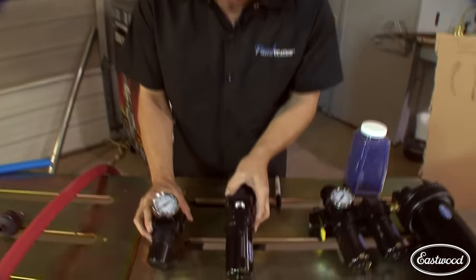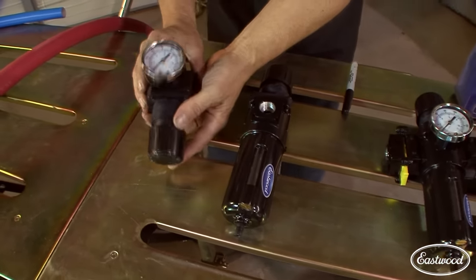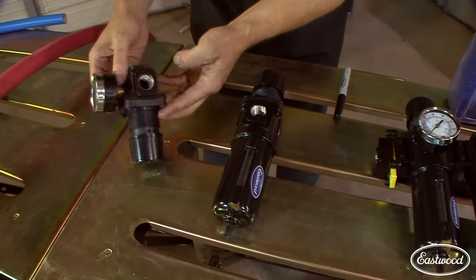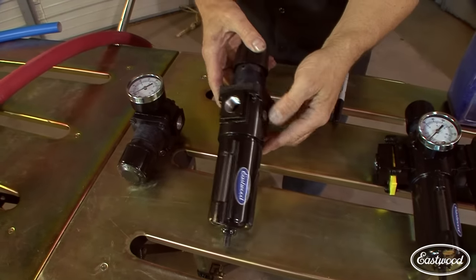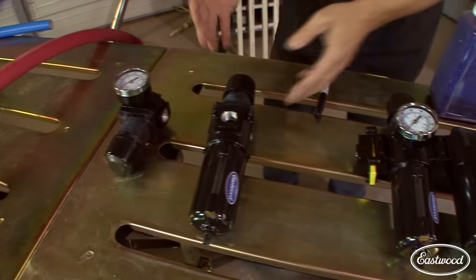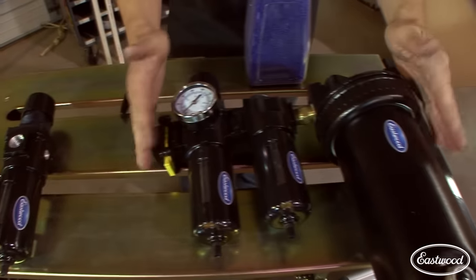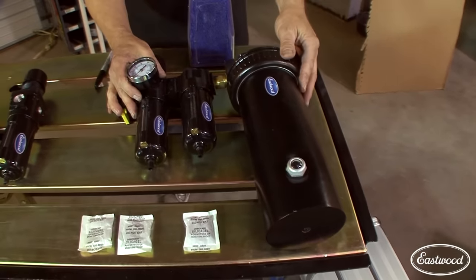Then you get into your different regulators and filters. This is just a regulator with a gauge on it with no filter whatsoever. This has got a filter. You can mount a gauge in line with the regulator. You got to have a regulator to get your air pressure where you want it. This is the Mac Daddy of all of it. It's a multi-stage desiccant system.